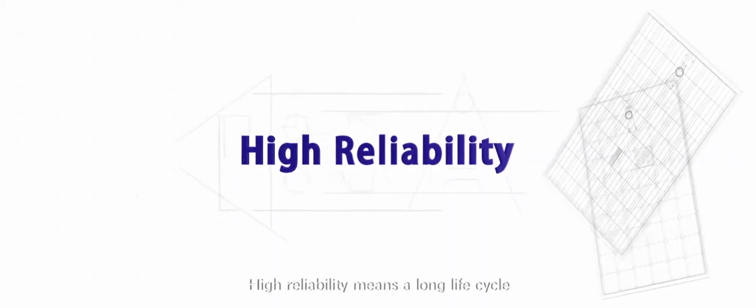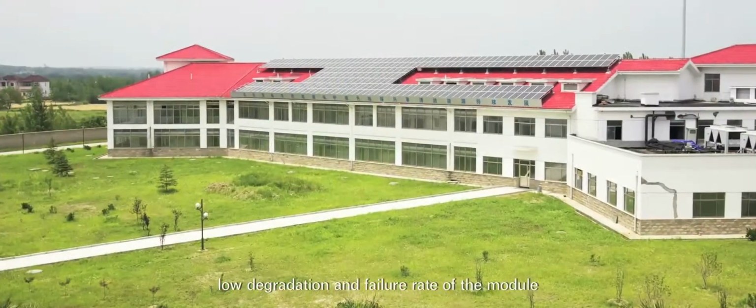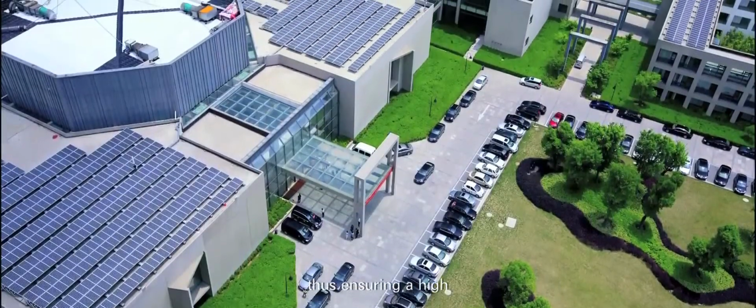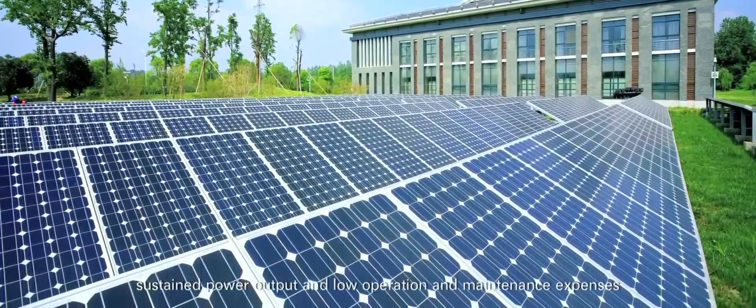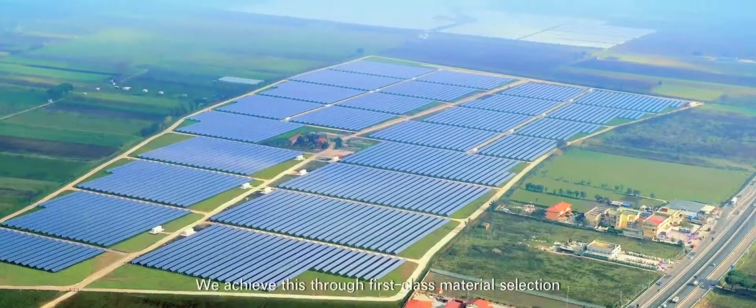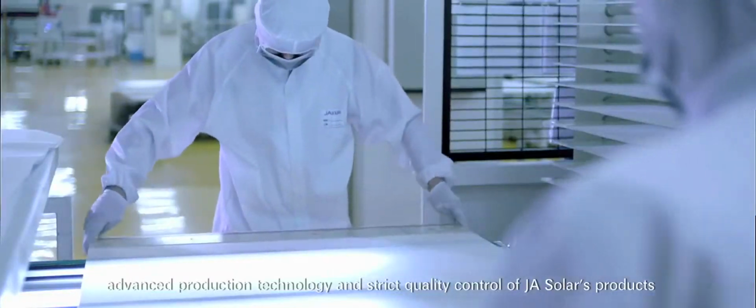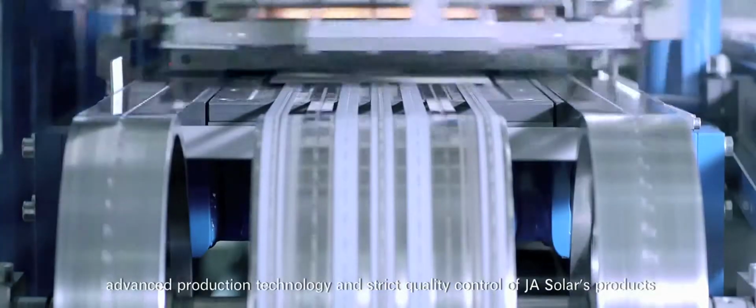High reliability means a long life cycle, low degradation and failure rate of the module, thus ensuring a high sustained power output and low operation and maintenance expenses. We achieve this through first-class material selection, advanced production technology, and strict quality control of JA Solar's products.